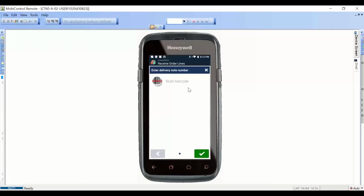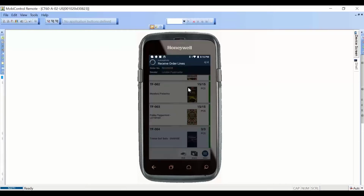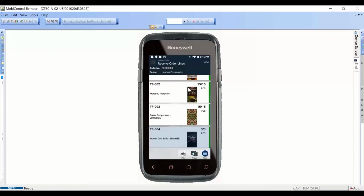This is a customization. You can scan a barcode attached to a delivery note. You could type in the name of the person that did this. You could type in the date, whatever you guys really want to do there as some type of signature. And the order was posted successfully.